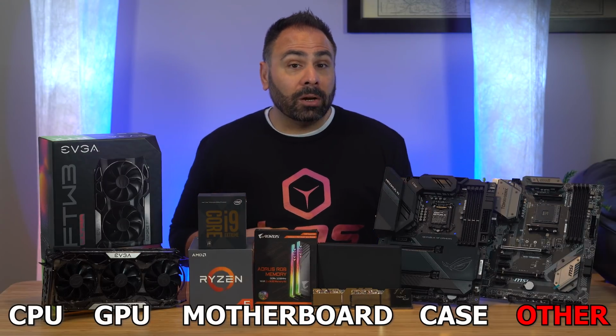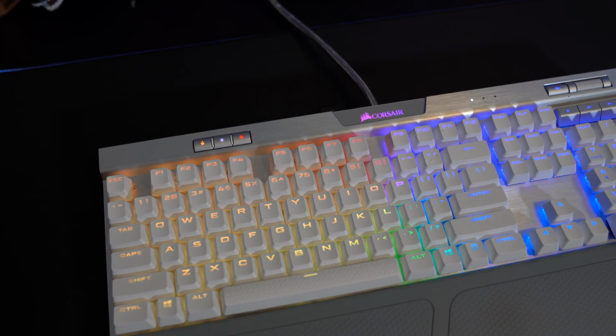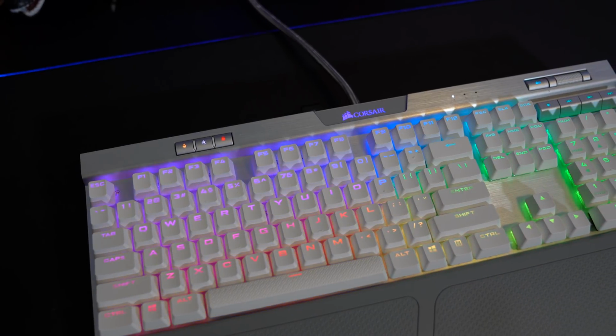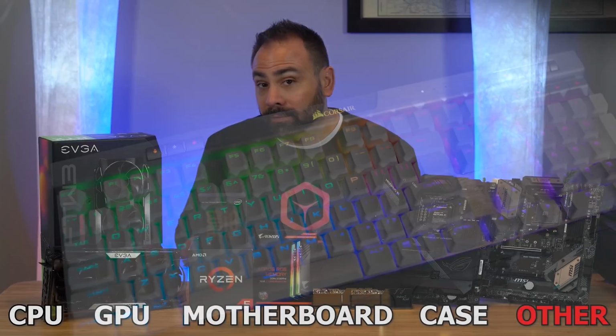My favorite keyboard of the year is the Corsair K70 Mark II SE. Not only is the white and aluminum exterior distinctive and beautiful, but I've discovered that MX speed switches are my new favorite kind of cherry.